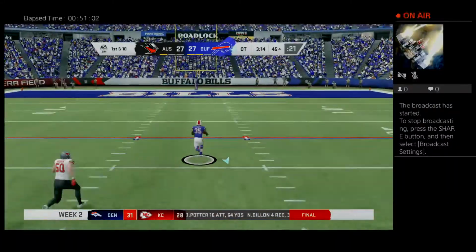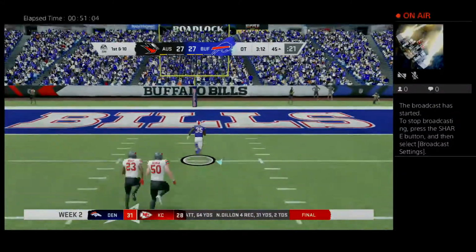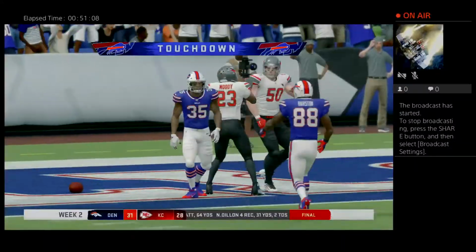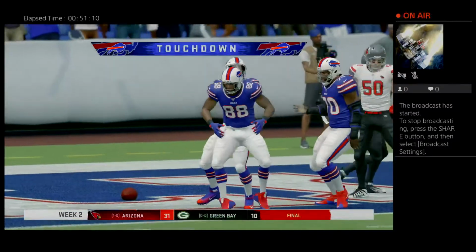Still going, and I think he's going to go. They're not going to get him. And he's into the end zone for the touchdown and the game winner in OT.